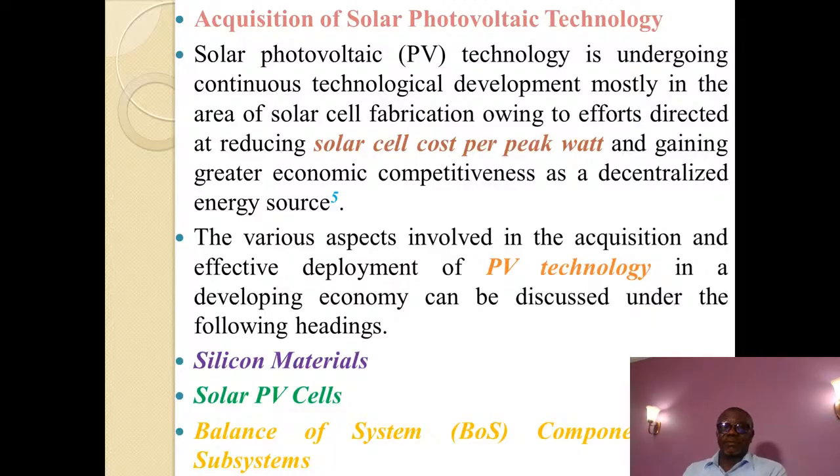That is, the energy, the power you are using is rated in watts. So you have to do something to reduce the cost for what you are getting. We're saying that if you want more details on that, you have reference number 5. So the various aspects of this PV technology that you need to know to be able to acquire or effectively redeploy them can be discussed under these headings.